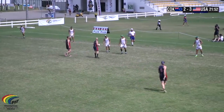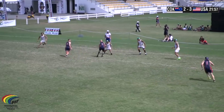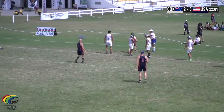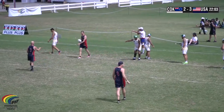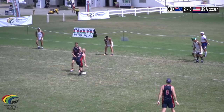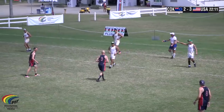It's the United States who are on the attack now. They do have that 1 touchdown buffer. Can they make it 2? Oh, a touch made. Nice touch. Now the referee's just having a bit of a chat to the players. He's going to blow a penalty here to the Cook Islands. 6 more touches attacking the line.